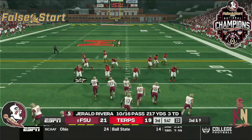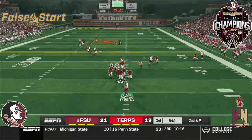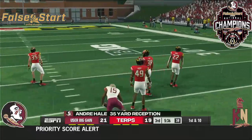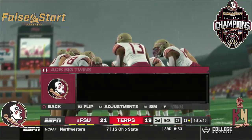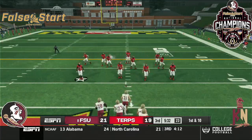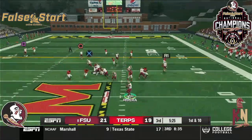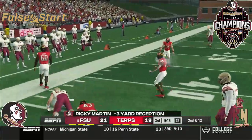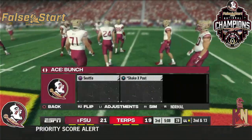It's second and 9. Ball on the 24. Florida State is up 2. He's under some heat. Quick pass, and they make the stop at about the 41. First down. Line, and they back up 3 yards on that play. They really just didn't have any room to work on that play. The defense just suffocated them there.